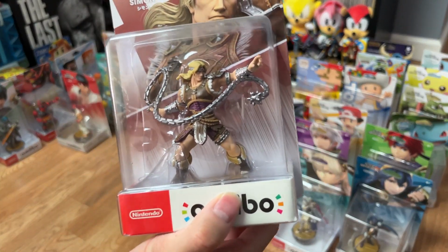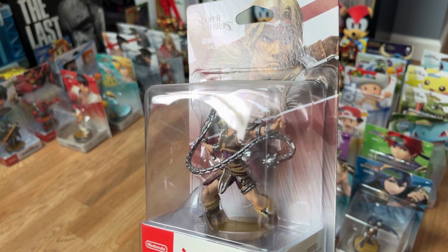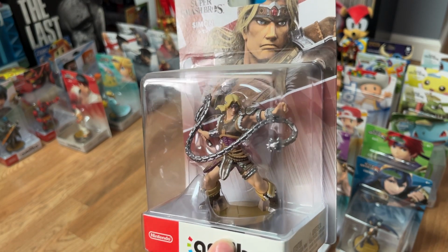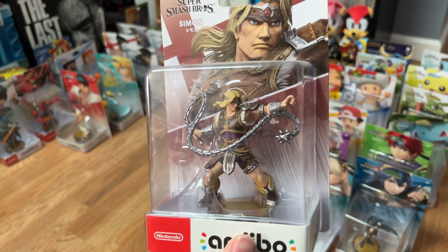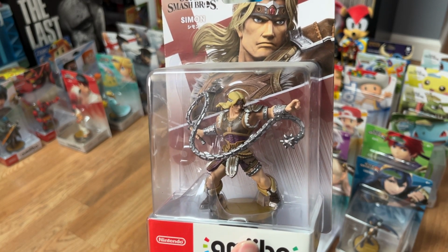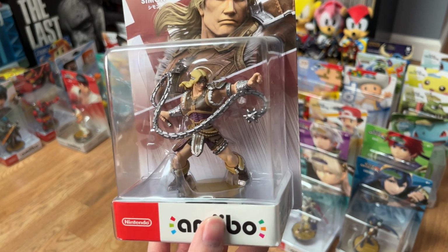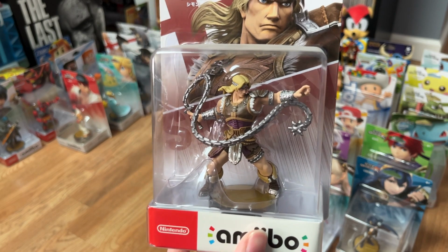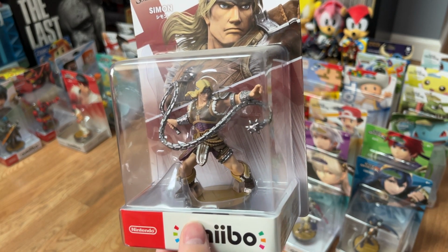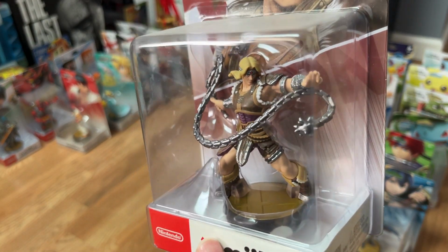Next one we got here is Simon. Castlevania representation in Smash Brothers. Once again, another crazy franchise to have in here. I will never forget when Smash Ultimate first came out and people were like, yeah, Simon and Richter are pretty good characters. Nowadays you really see no one playing them, just because they are not the best characters to play. They don't have the best recovery and things like that. But the amiibo, man, look at that, such a cool character.